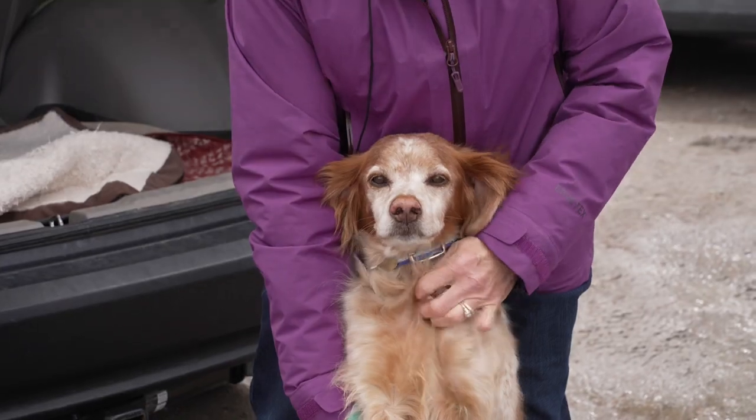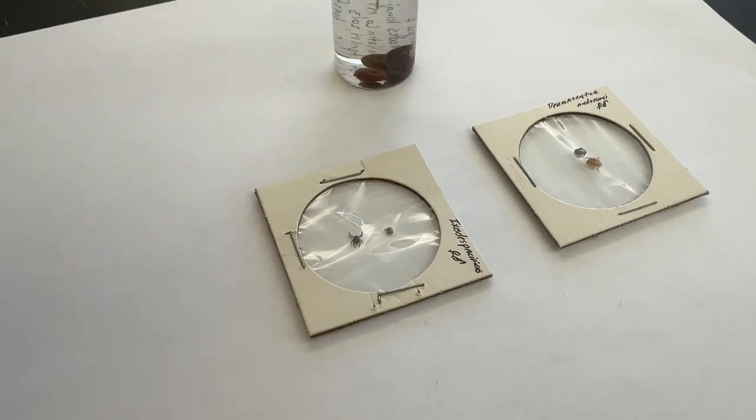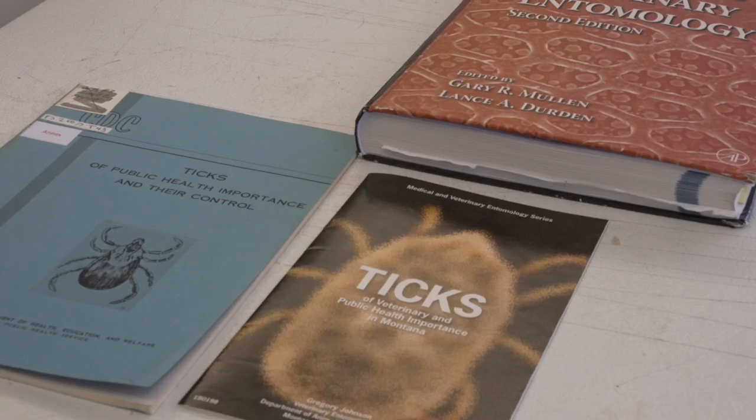When the Coders discovered the tick, they noticed it didn't look like the ticks they're used to seeing. Being outside a lot, we've seen a lot of ticks. They've all been wood ticks. This one just looked a little different.